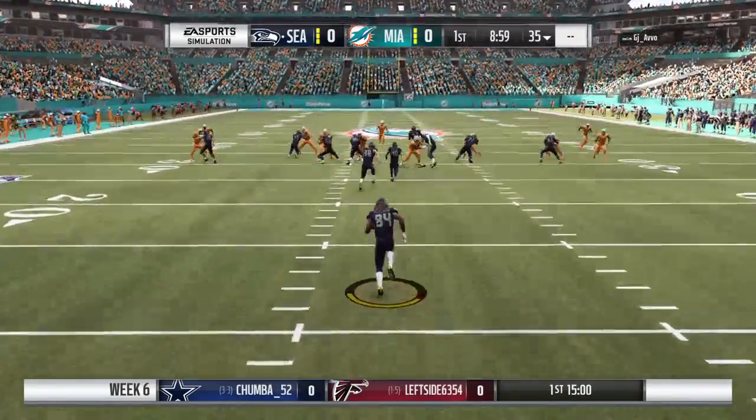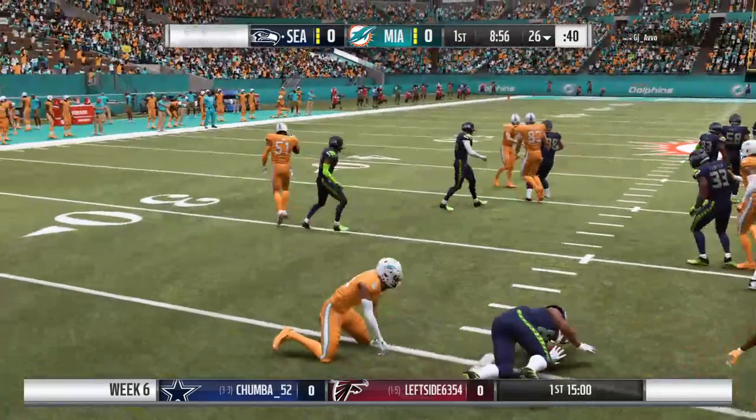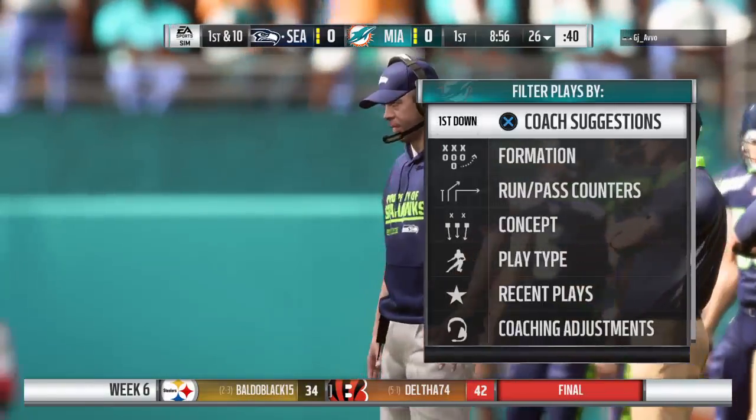On the return, here's the dangerous Cordero Patterson. And he'll take it up past the 25 to the 26-yard line.